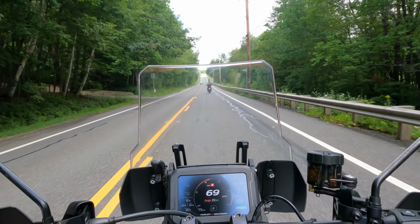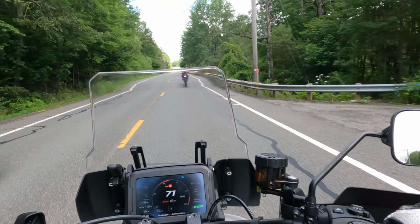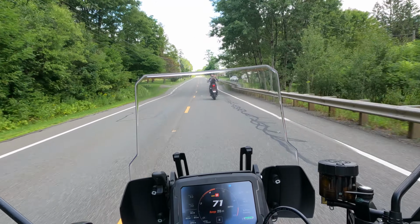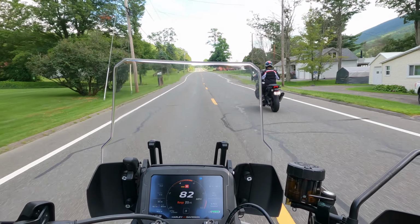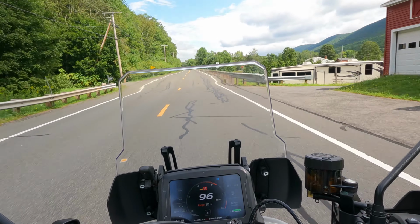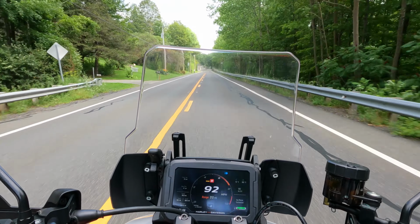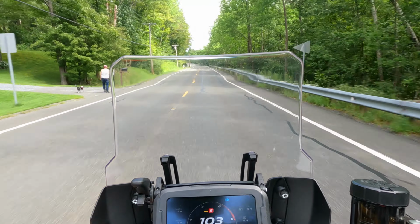The first thing I noticed when getting on the Pan America was just how comfortable it was. I'm about 5'10" on a good day, and I found the seated position in the standard setting, with the auto lowering feature enabled, let me flat foot the bike easily. Even without the feature, I could still put both feet down comfortably.